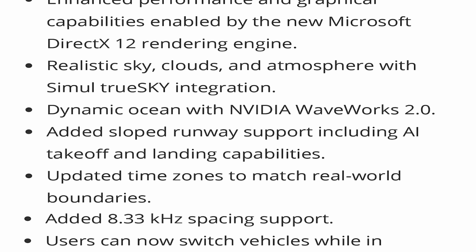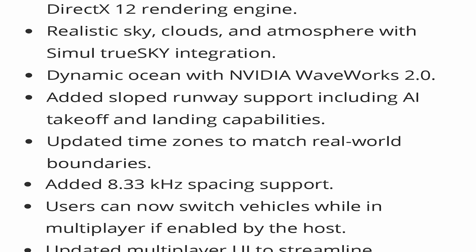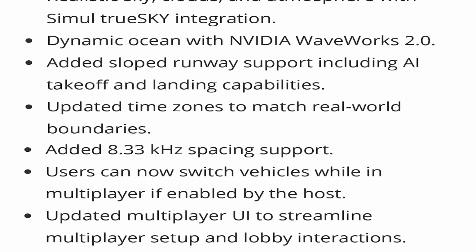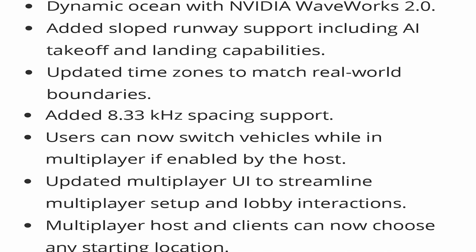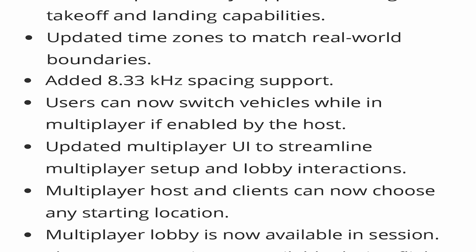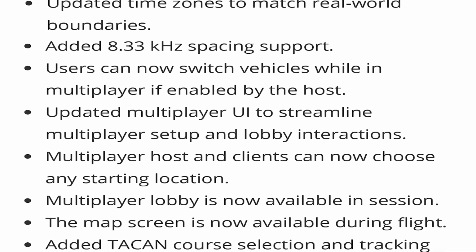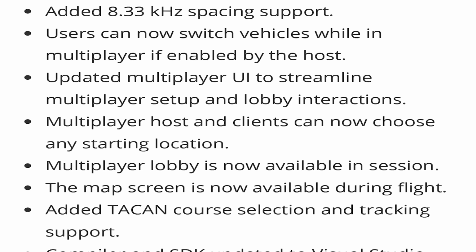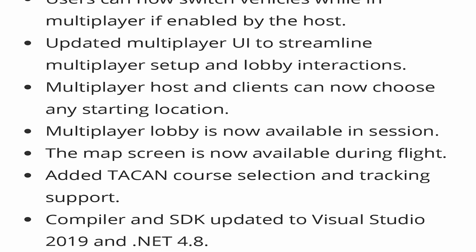Next on the list, updated time zones to match real world boundaries. That was a fix that was added to some versions of Flight Simulator, but now it's in there. Next one, added 8.33 kilohertz spacing support. The latest sort of ATC radio channel support is in there now, so there is a little bit of ATC tweaking, but nothing major. Next one down, users can now switch vehicles while in multiplayer if enabled by the host. Pretty self-explanatory. Updated multiplayer user interface to streamline multiplayer setup and lobby interactions. Pretty self-explanatory. Multiplayer host and clients can now choose any starting location. Just what it says on the tin.